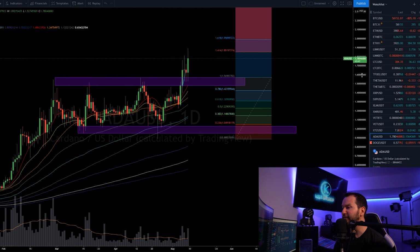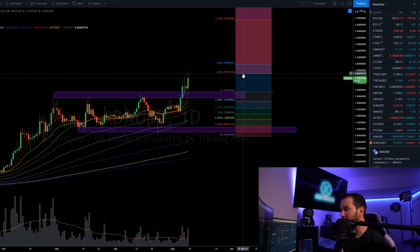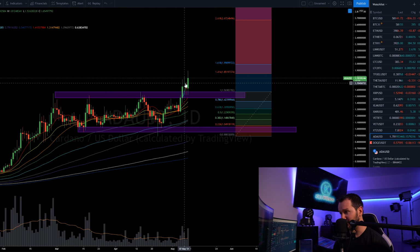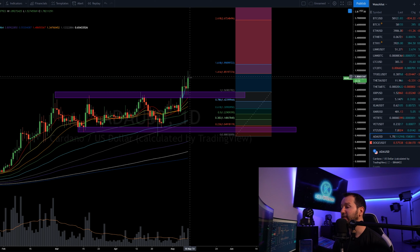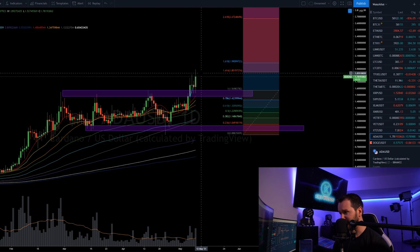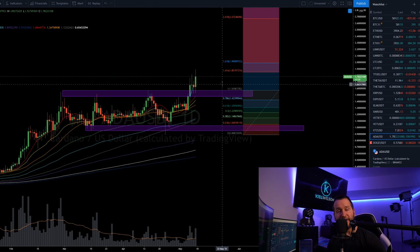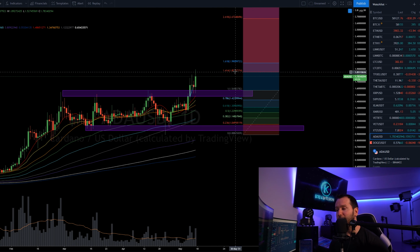And one of the very first targets I'll look at on the Fibonacci extension is the 1.414, which at the time of recording is coming in around $1.85. We see that price action has already wicked up to there, even on today's candle, and a quick rejection to the downside. And the reason for that is typically just because there's some profit being taken there. There's lots of bots and algorithms that will blindly sell that area, and so that's really common behavior.